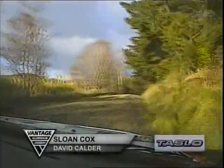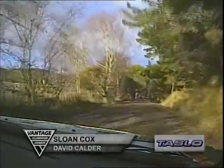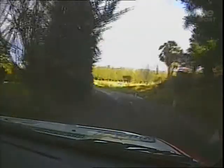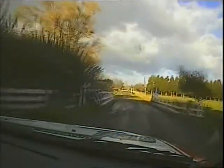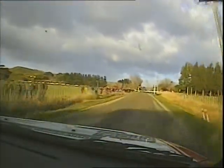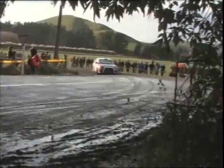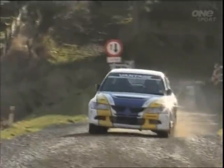The man under the pressure is Sloane Cox. Well, Sloane's one of the drivers in this big battle for the minor money, and all these young guys are really trying, and Sloane is as well at this stage. And unfortunately for Sloane, one wide moment drops him 3 places down to 8th.